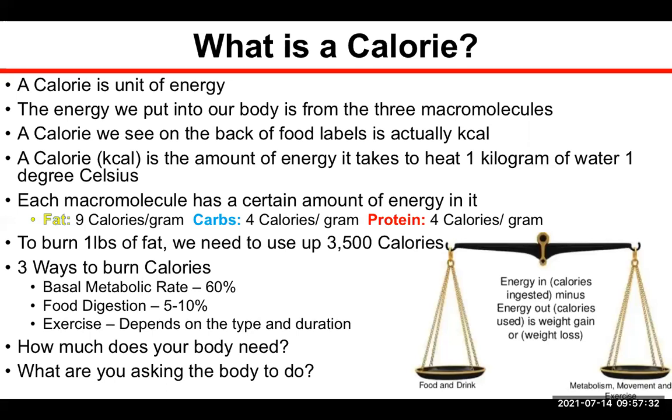Basically, the majority of the time, our body is already in the process of doing this. The second way is that it takes energy to digest food, which is about 5 to 10% of your calories. We have to produce all of these enzymes to break down the food, and making those enzymes takes energy. On top of that, transporting the subunits after the macromolecules are broken down, into the intestine and into the cells, requires additional work. All of that additional work causes more calories to be used.